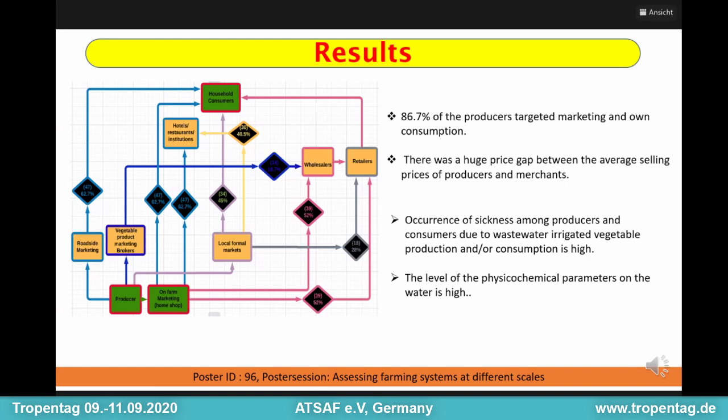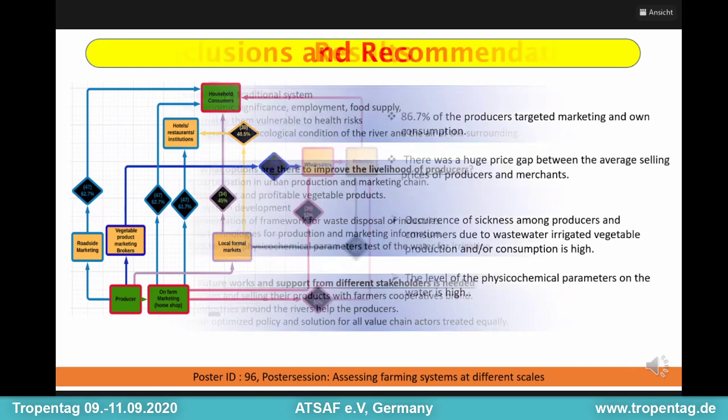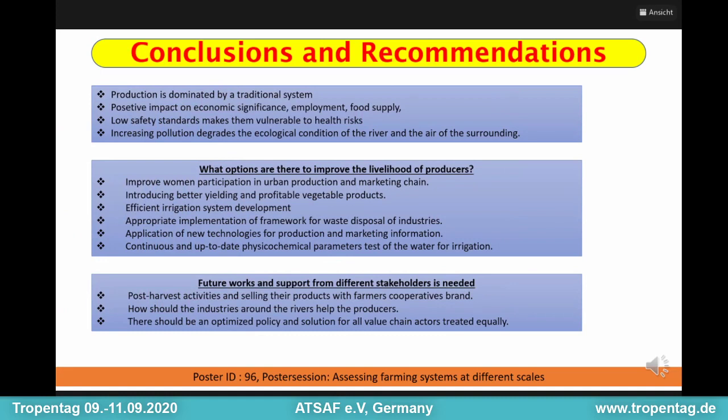And due to the water source, irrigation and other factors, the occurrence of sickness is high. The level of physicochemical parameters of the water is much higher compared with the standard for surface water. So to the conclusion, there is a conflict of interest. I would say, on one hand, the sector sustains the livelihood of a significant part of the urban population in terms of food security and income through these vegetable market channels, throughout the value chain. On the other hand, there is the issue of health, due to the consumption of these vegetables.